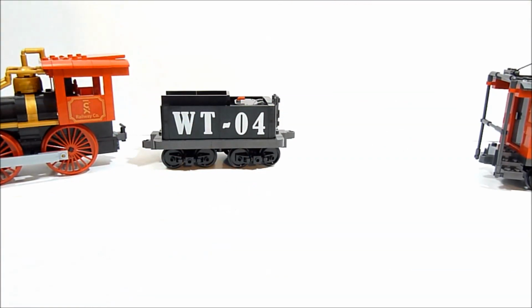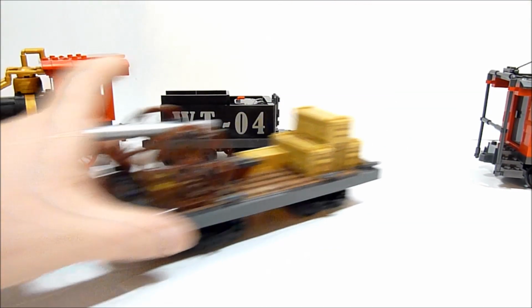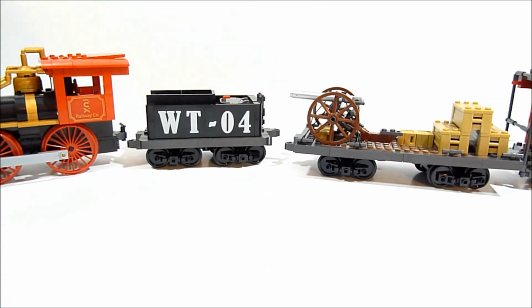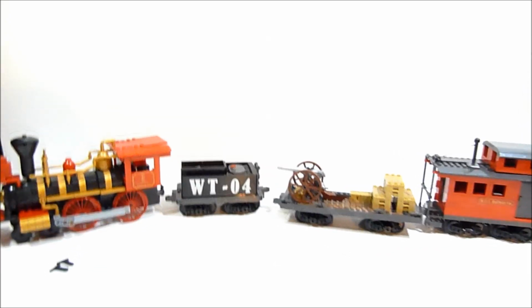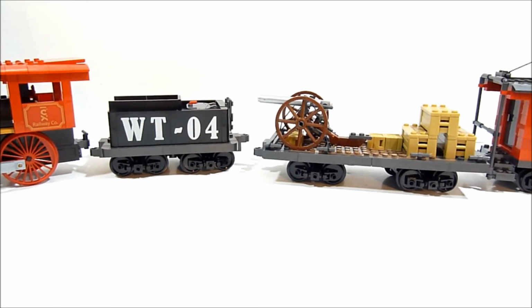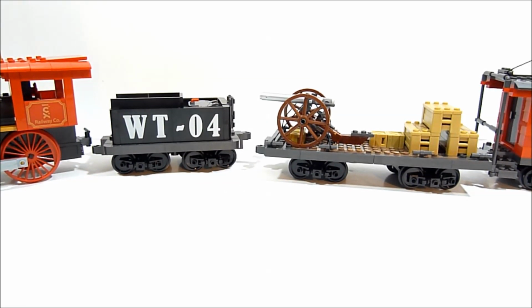So all that to say, I think it's a fantastic set. I think it's well worth the asking price. It's a very large set. It's certainly one of the largest train building sets that I own. And it's well worth the asking price once again.